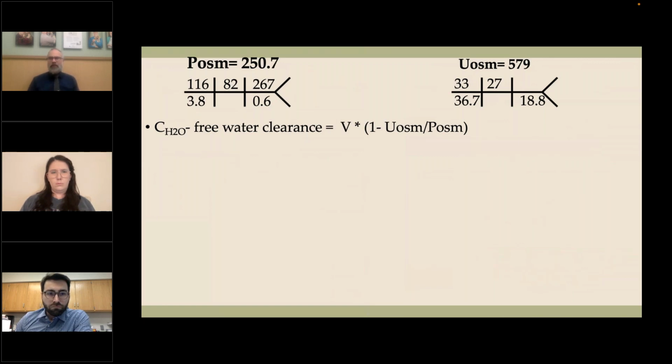And we'll get to that a little bit more. But I agree, there's probably ADH here that shouldn't be. So let's figure out if that's the case. So we can look at her free water clearance. In this state, she should be dumping out as much free water as possible. She should be getting rid of that free water to increase her plasma osmolality.